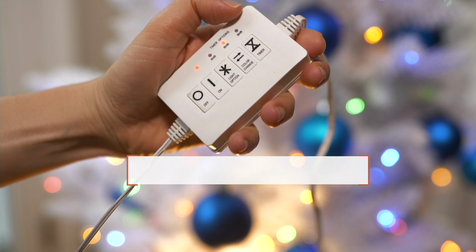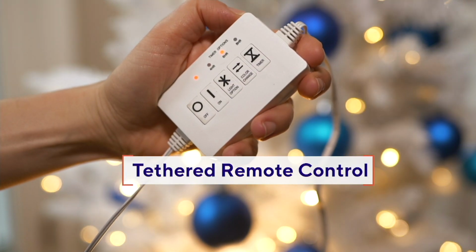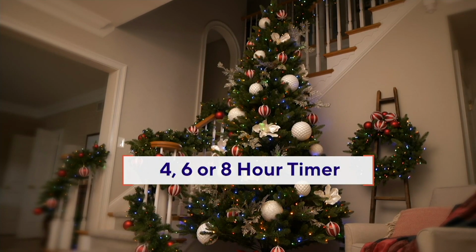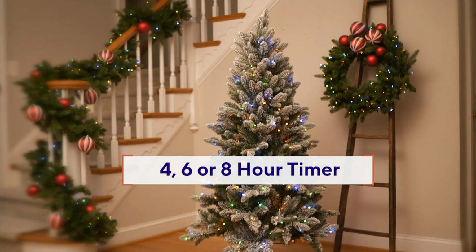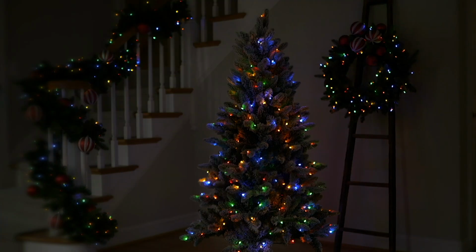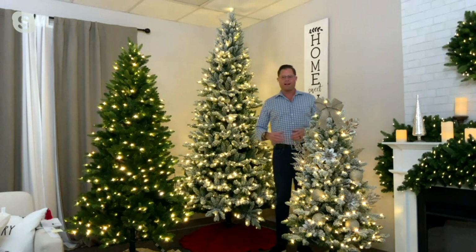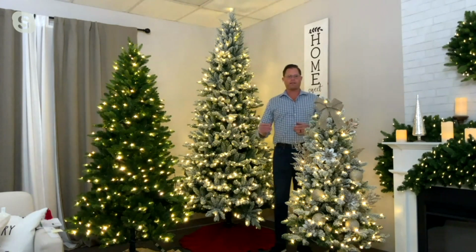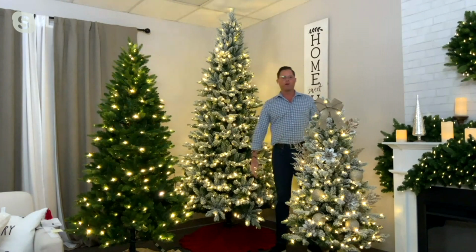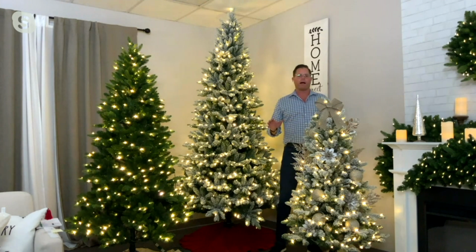Each tree comes with the choice of clear or multi, all with the touch of a button. You mentioned the tethered remote control is actually tethered to the tree so you don't lose it. We give you a 4, 6, 8 hour timer option, but these are LEDs. They're low consuming power. So if you don't want to use the timer feature, leave them on. Set them up at Thanksgiving, leave them on through, you know, the new year. You're not going to use a lot of power. The lights aren't going to burn out.